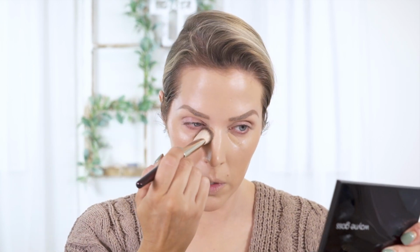I think I'll use the Natasha Denona. It's in the shade RN3. And from what I remember, this is pretty high coverage. So I'm gonna start out with a very small amount with my BK Beauty 109 brush and just kind of tap that in. It is a pretty hydrating formula and it does have really good coverage. So just that small amount was all that I needed. Probably could have gotten away with even less. And I feel like it is definitely sufficient coverage on top of that Bobbi Brown corrector.